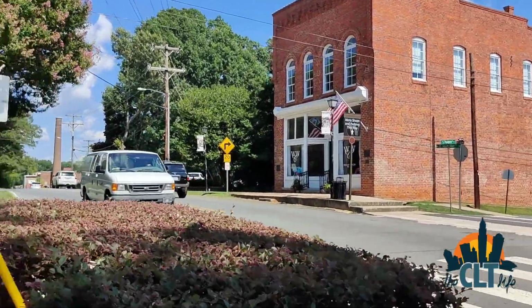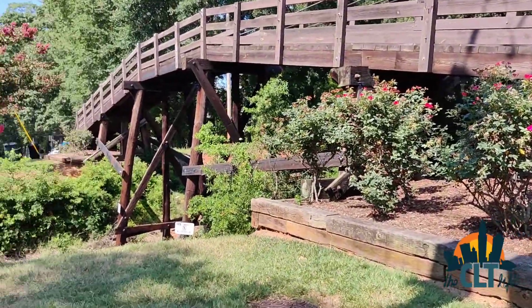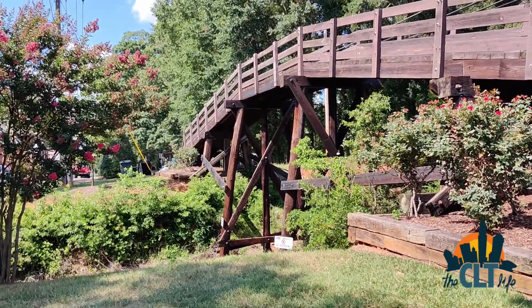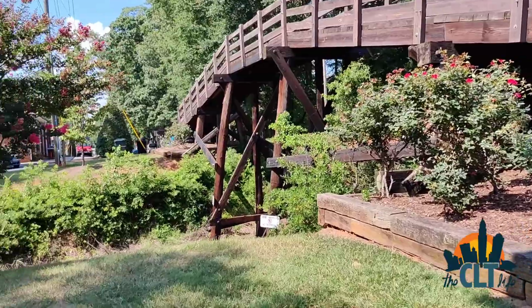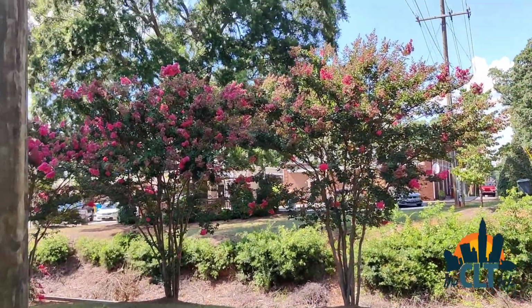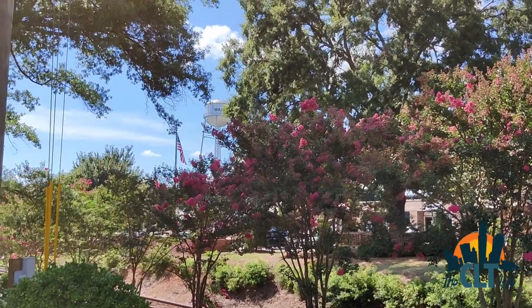And here we have the Waxhaw Women's Club. We're coming up on this famous walking bridge, which I told you we'd get to again. Snap another picture of that. Now I think this bridge is the prettiest this time of year, when you've got all the crepe myrtles and everything blooming. Man, look at that. I'm snapping pictures here left and right.